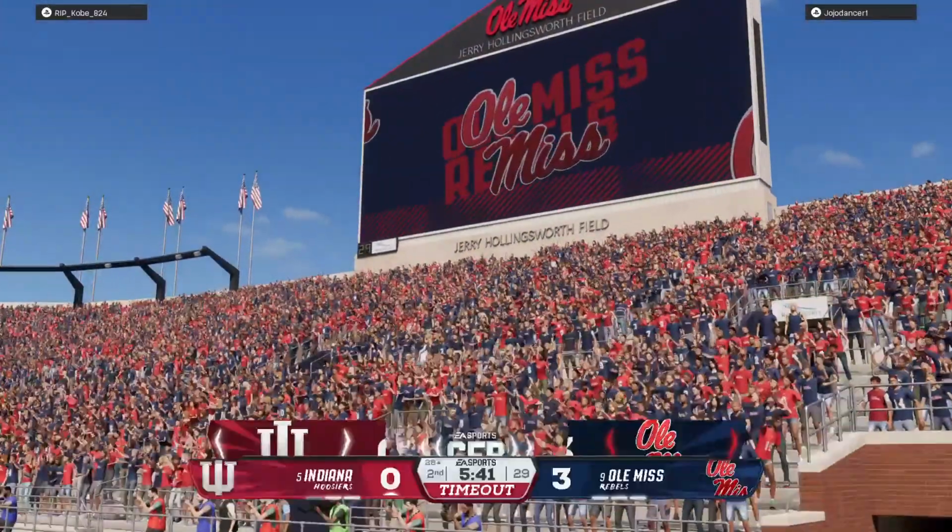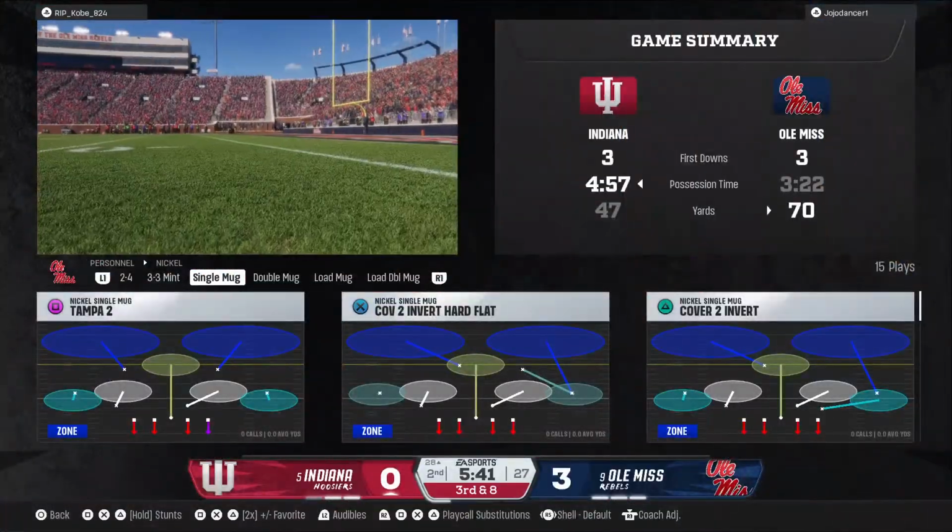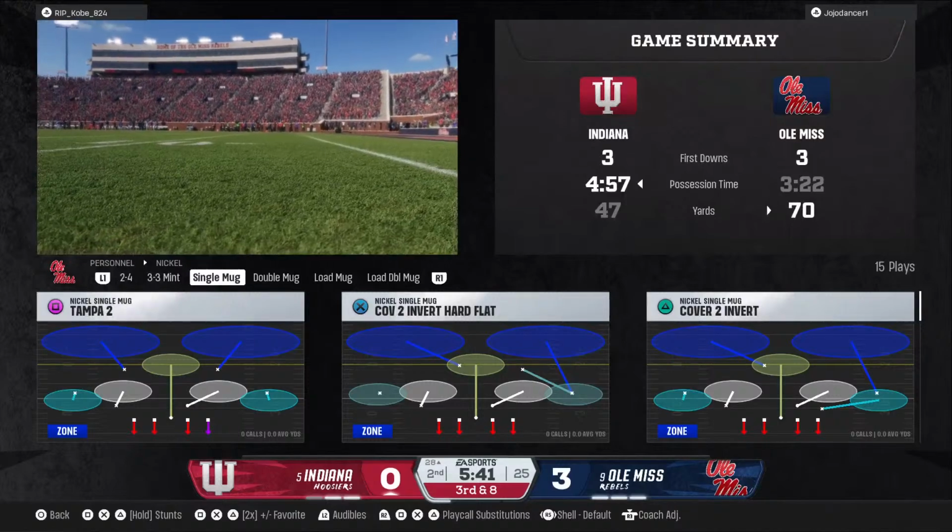The Hoosiers take their first time out. And they'll have 2 left to work with here in the first half.